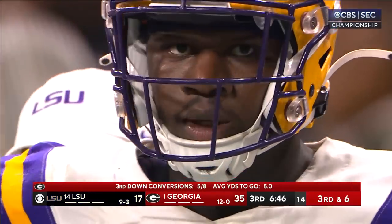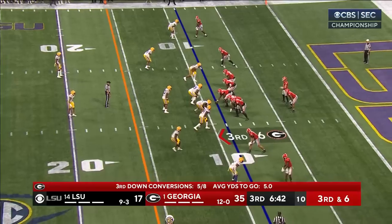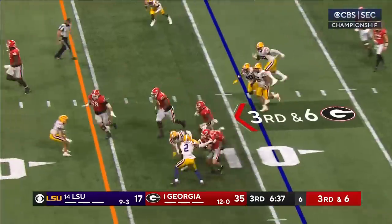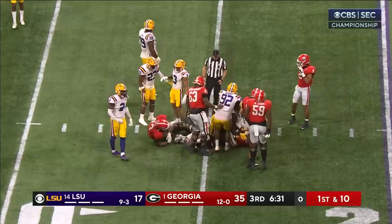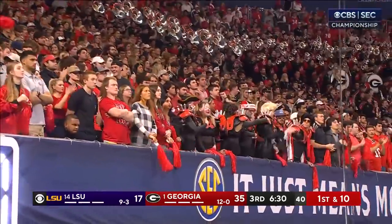Yeah, what do you call it here if you're Todd Monken? I mean, do you trust Stetson Bennett enough? Seems like he's earned it. I would think. Nope, they go quick short. Slip screen. Yep. First down, a bunch more. He's got it all the way out to the 26-yard line. They let him throw, but they threw safely, right? They got it out there.